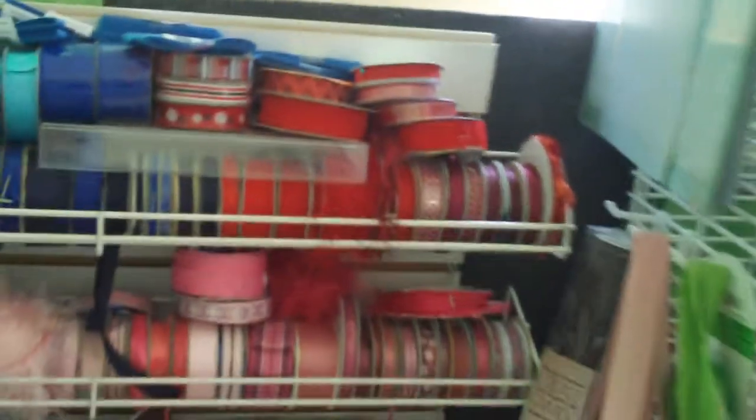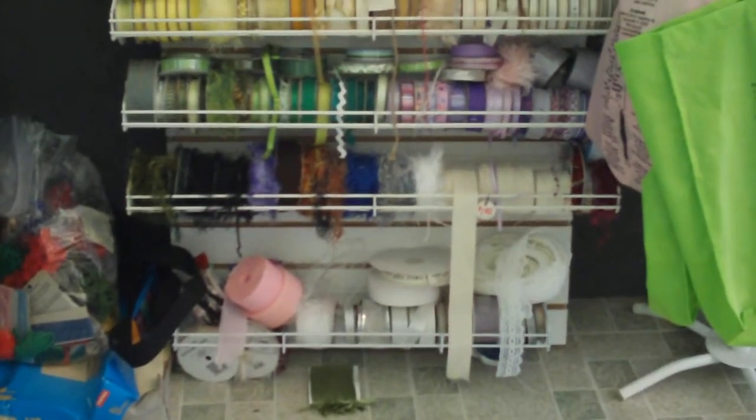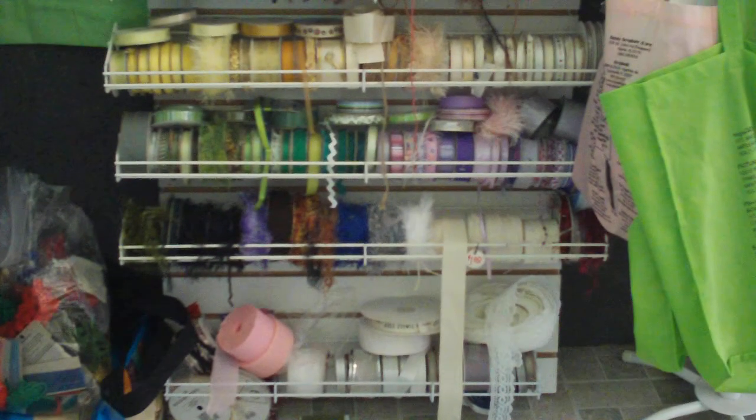And then this is my pride and joy. This is the ribbon wall. It's a piece of slat wall, and then these are rolled ribbon stickers that when I had the store, I had them.